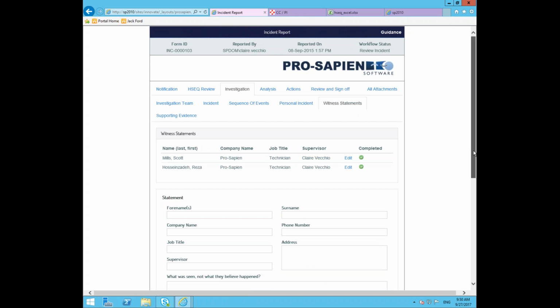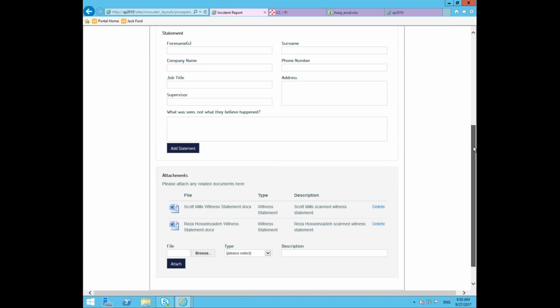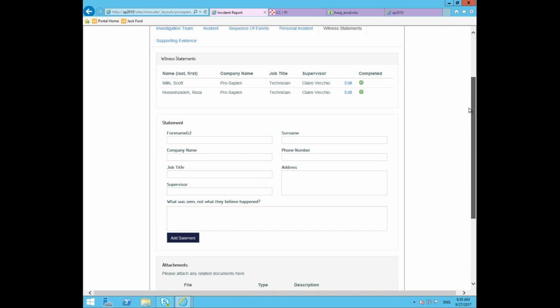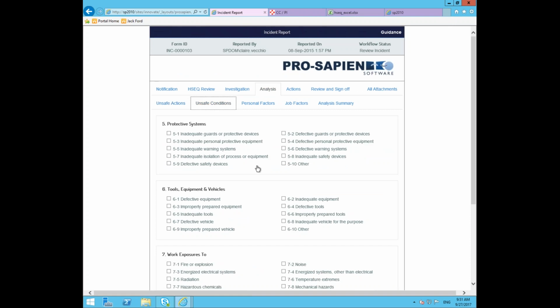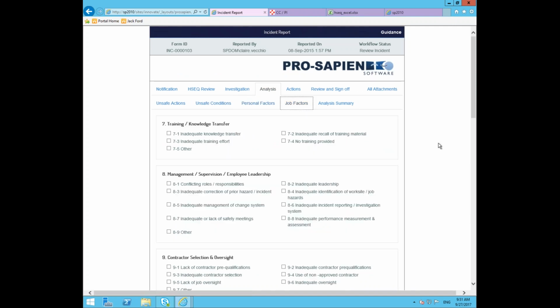You can also capture multiple witness statements, as well as capturing the electronic copy. You've also got the ability to attach scanned, handwritten or signed copies and keep all that evidence within a single document. You're also able to capture the various causes of the incident as well. And again, these are lists of options that are within your control. This is a particular standard that one of our clients uses. However, if you have your own sets of causes that you want to continue to use in the new system, that's not a problem. You can set up the appropriate lists.